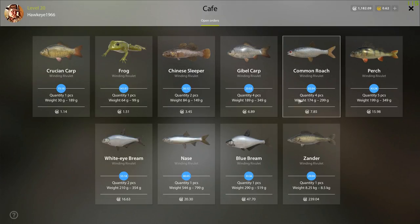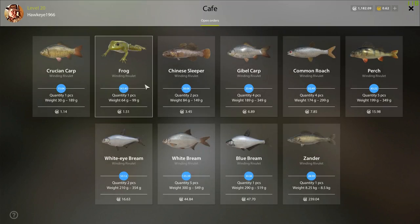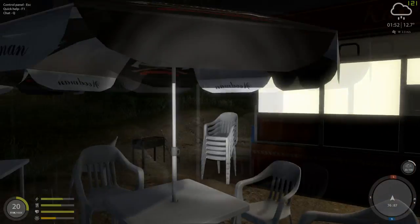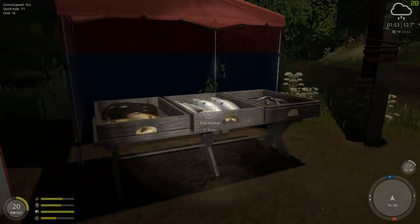Let's see, roach, bream, zander, gneiss. God, an 8.5 kilogram zander. Wouldn't that be nice? Perch. Nope, nothing big enough. Well, it doesn't look like I have anything to trade in. Oh, well. Let's see what we get over here at the market.